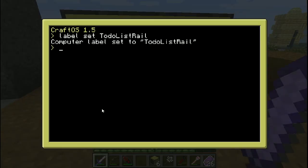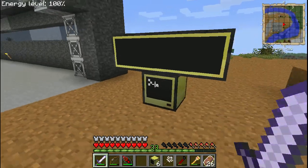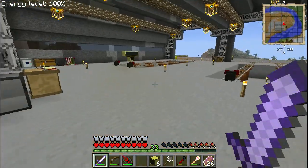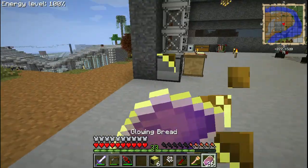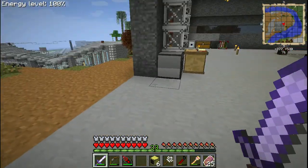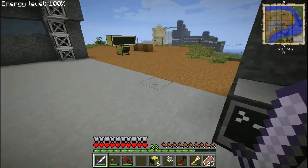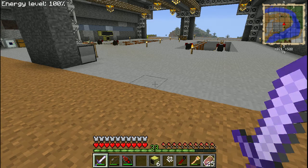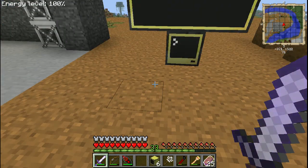I've set the label so that if we need to move the computer, it doesn't lose this program. And I'm going to back up the program anyway. So I will start working on that, and then I'll bring you guys back, because again, watching my program, no fun at all. So I will be right back.